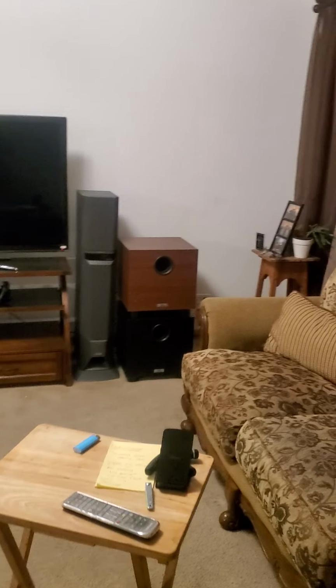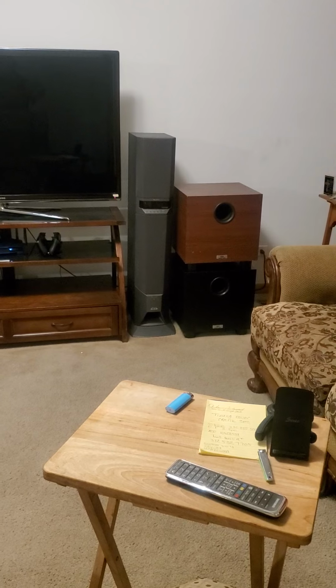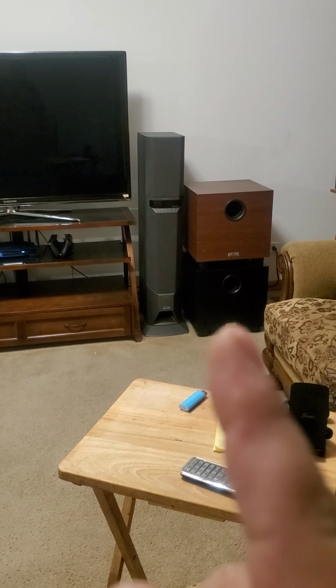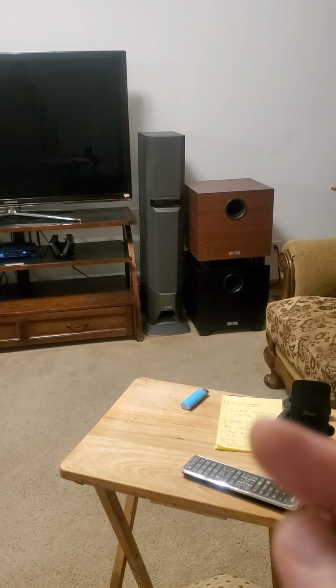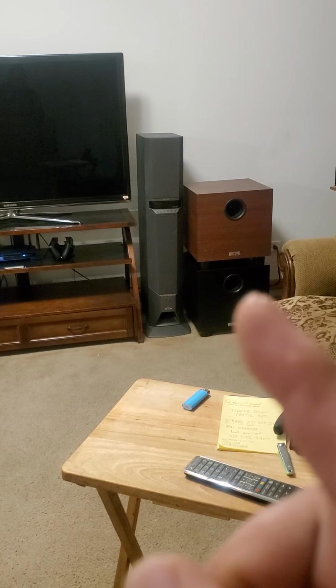So why am I in love with this subwoofer in particular? A lot of subs do have what they call daisy chain. They will have an input and an output. These in particular subs have that built in, an input, output. So it goes from my TV in there, out that sub, into that sub, out that sub, and into the receiver.